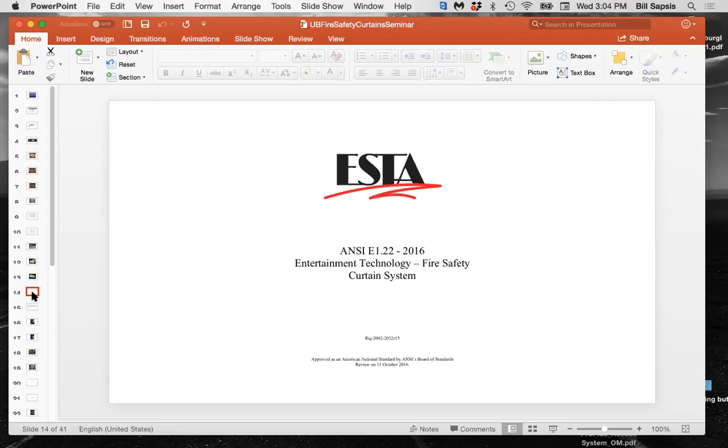Just very briefly, remember that an ANSI standard is voluntary. You do not have to follow it. It is not legislated. It is not mandated by any regulatory body unless that regulatory body, like OSHA, has identified it in one of their codes. So, you have to have a fire safety curtain and you have to follow E1.22-2016. Once they reference it in their code, then it becomes law. But up until that point, it is voluntary. It is not mandatory. However, ANSI standards have the force of law in court.